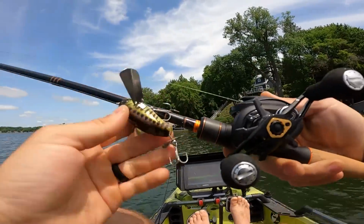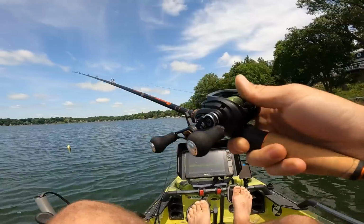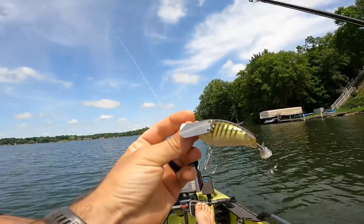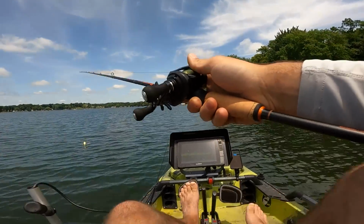All right, next up I'm going with these crawling baits. We've got off and on wind today, and I think this will work really well, especially around these docks. But this is the Jackal Pompadour Junior. Very excited to see what this bait does. It seems really cool. Let's take a look.